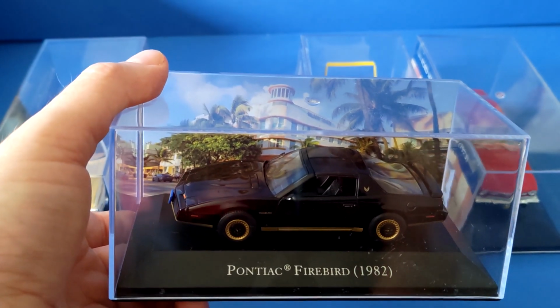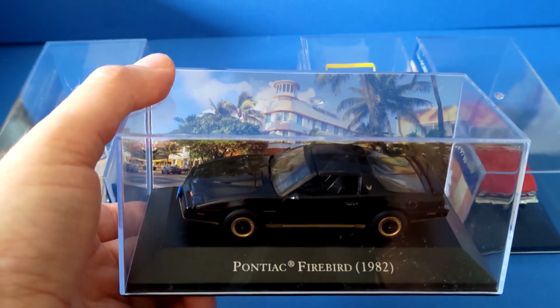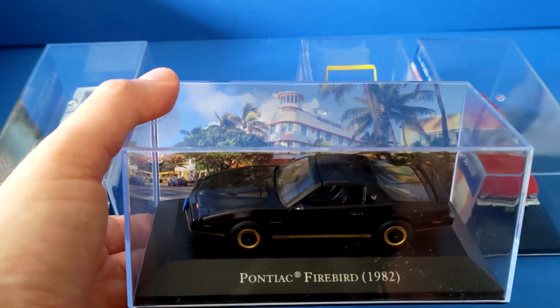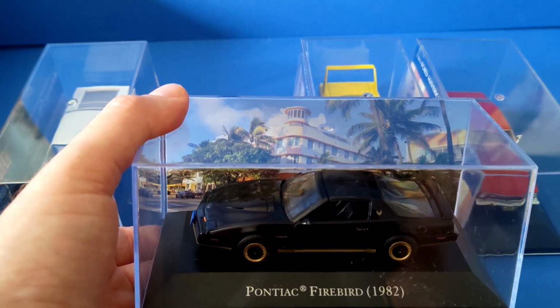Next we have a total classic. It's the Pontiac Firebird, 1982. The Knight Rider car, of course, but not quite as modified as that. Even in its unmodified vanilla form, this car is a real classic.